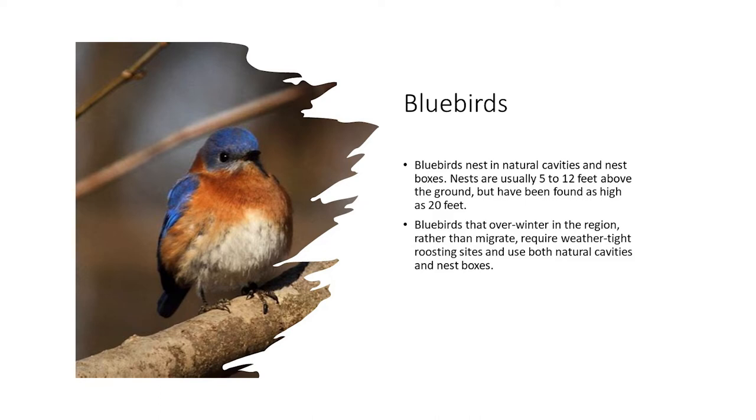Now I've seen contrary things about the weather-tight roosting sites, because at one point I had seen bluebird houses that had a hole in the top, and the guy who made it said that they don't mind getting rained on. So you're going to find all kinds of information. Y'all, good luck.